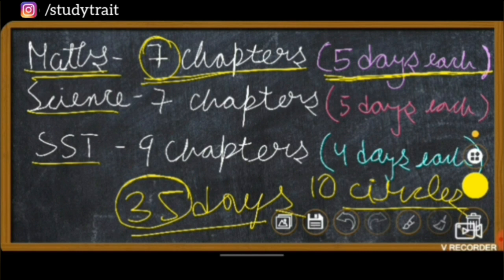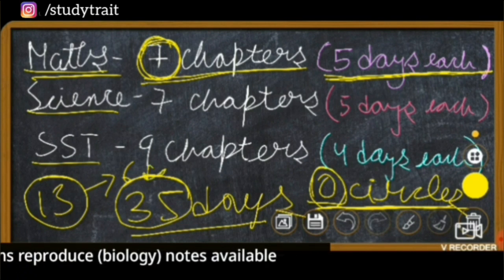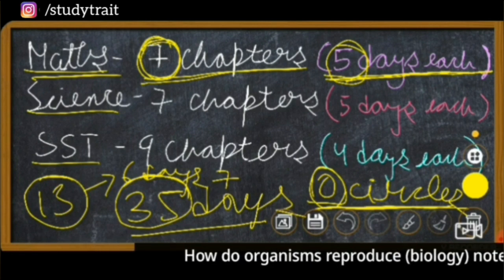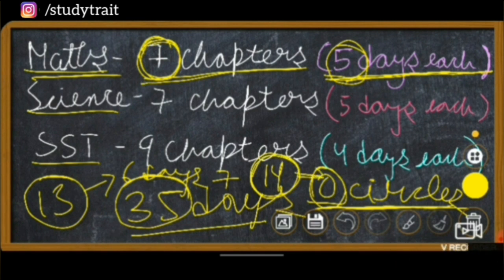So let's see. If you're doing chapter 10, it can take 3 or 4 days, because this chapter is not very big. And if you're doing chapter 13, this can take 6 or 7 days. So you have to collect your days from other chapters. Like chapter 14, statistics, you all know, can take only 2 or 3 days. So you can take 2 or 3 days from here and put them in there. You have to adjust it by yourself. This is totally dependent on you, how you adjust your days.